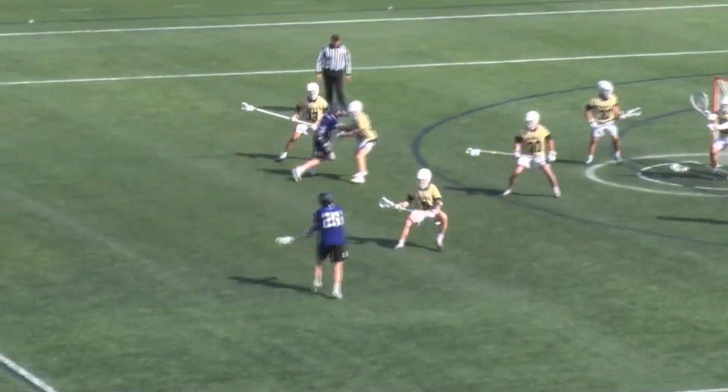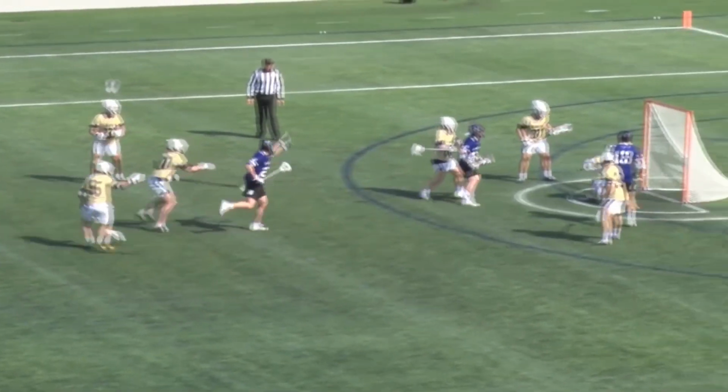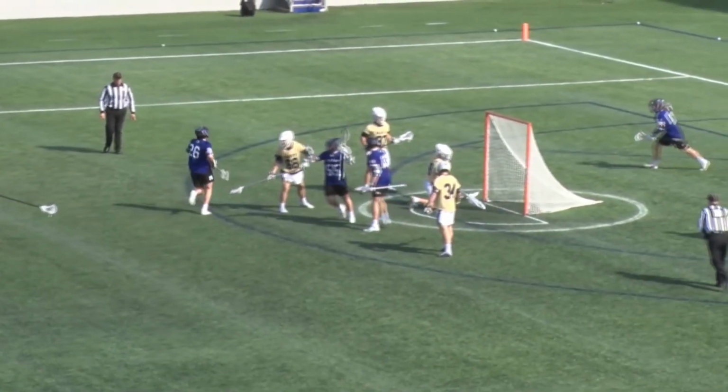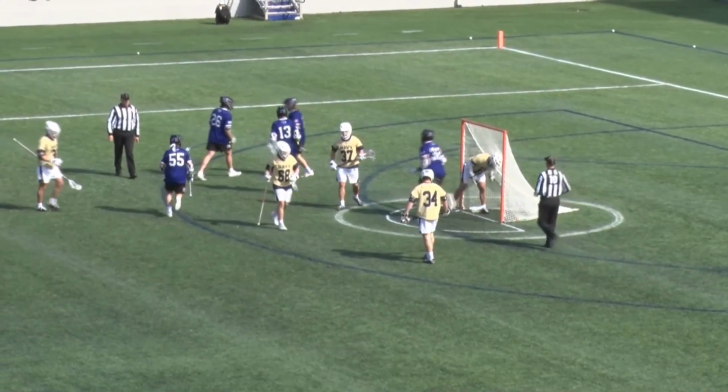On this play, dishes it up top, gets a fake, goes right by the short stick defender, puts it down low. Pat Ryan tried to go low too, but he was able to get the ball past, and we are now tied up at 9.